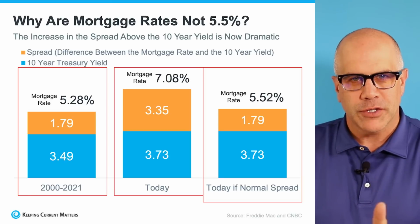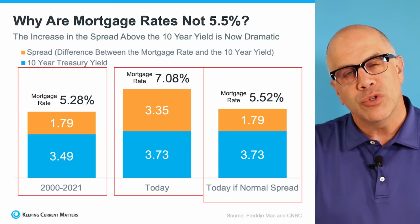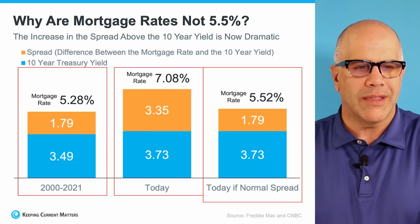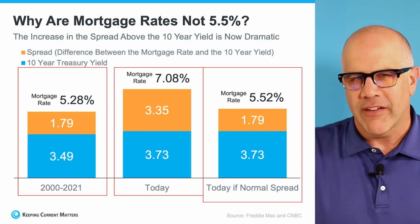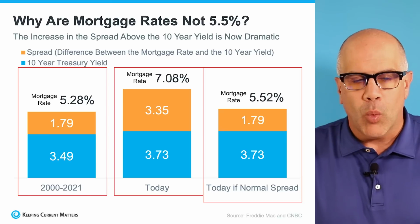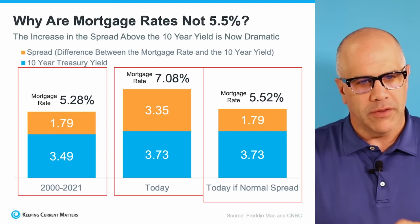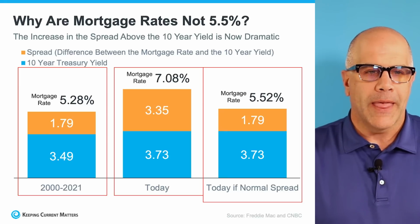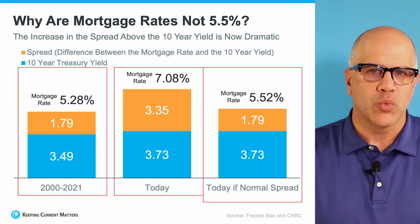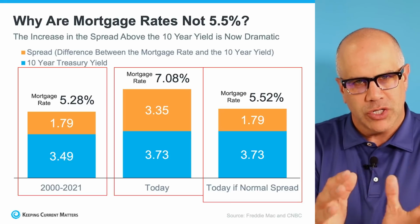Okay, so first point here, if we look to the left side of the screen and draw a red box around that, between 2000 and 2021, the average mortgage rate was almost 5.3%, 5.28 to be exact. That was with a 10-year Treasury rate of 3.49%, the yield on the 10-year Treasury, and the spread, the difference, was 1.79, giving us this average mortgage rate.